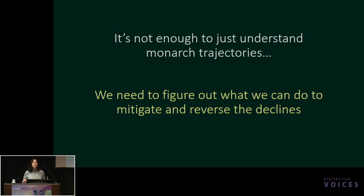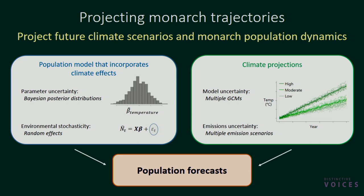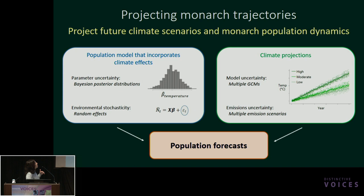So what we decided to do is predictions on monarch trajectories into the future. The way we had to do this is combine our population model with various climate change scenarios. We run multiple projections of what the climate might look like in the near term and at the end of the century, under different possible scenarios. We combine the population models and the parameters estimated in them with those projections to get a population forecast. One of the really interesting things about this approach is it allows us to parse out what we're uncertain about.